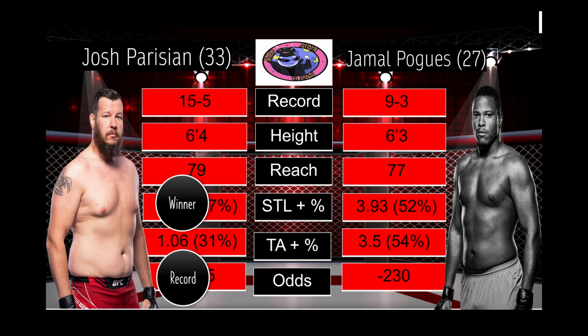As the round went on, Parisian started to work his way into the round a little bit. He managed to level up the significant strikes in the round at one point. I think the takedowns gave Pogues the edge, though, as at heavyweight, they're so powerful that they kind of count as knockdowns.